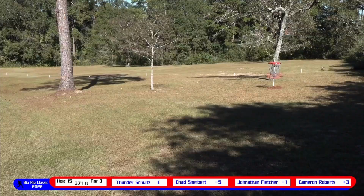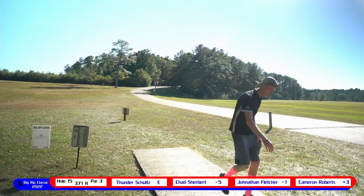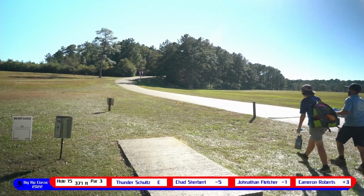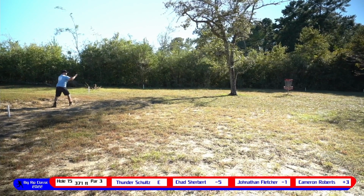Yeah, I was already having trouble with this hole before the OB was added. I don't know why they did that. They did that just for you, Jesse. Cameron putting it up there. He should have a putt.